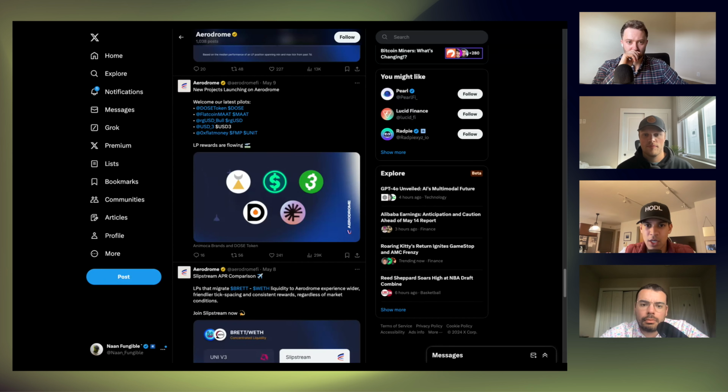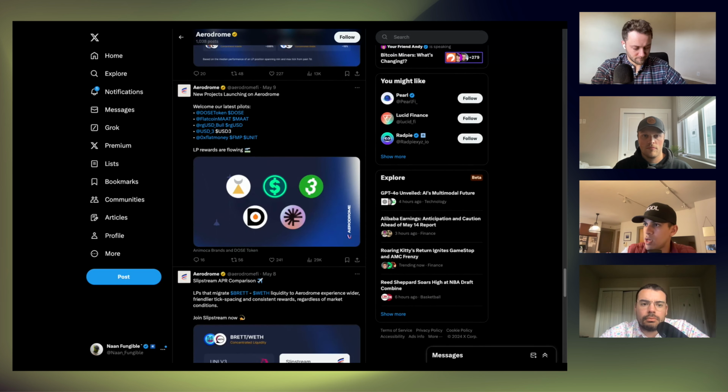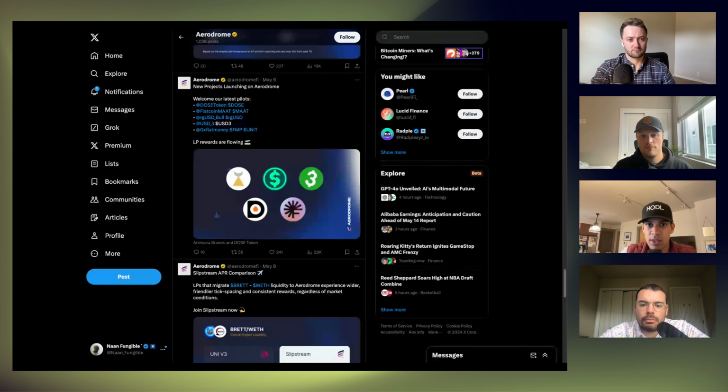But the bottom line, TLDR on this, is it's very encouraging to see more and more projects getting involved here. These are also areas to look for if you're looking for alpha on pools to farm. Because with these new pools that get spun up, if you're able to get into them early, that's when they have the highest APR and where you can get the highest rewards before other people catch on. So these projects right here, we have Dose Token, Flatcoin, MAT, RGUSD, USD3, and 0x Flat Money. These are ones to look out for new pools in the coming week to two weeks that are going to come online and likely have pretty high APRs right off the bat.